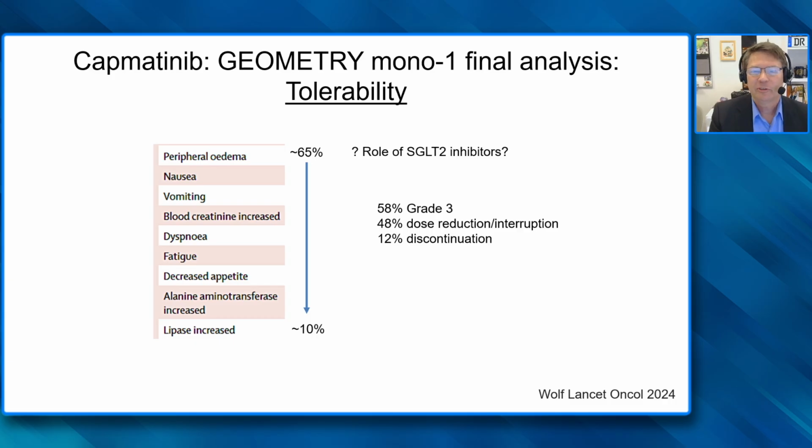Tolerability: peripheral edema tops the list, followed by nausea, vomiting, creatinine elevations, and LFT abnormalities. I would say in my experience, the dose-limiting toxicity is almost always peripheral edema. And I've had a number of patients who have had to dose reduce to three-quarter dose or half dose. Emerging, Ben Creelan at Moffitt, as well as a couple of our patients, have put together a hypothesis and tried SGLT2 inhibitors. I don't have any data to share with you, but if anybody out there has any data or has tried these, I think they can help with the MET-related edema, and really other things don't.